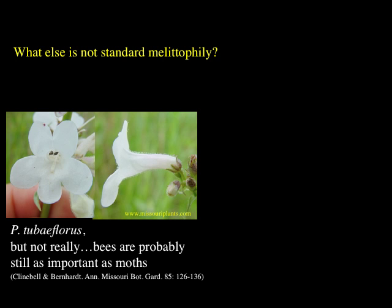Okay, what else is going on in this genus of 280 species? Are there any other shifts to other types of pollination? And the answer is only a couple, and they're not very convincing. So this one has white flowers, and they are kind of tubular, so you might think, oh, moths. But no, people have gone out and studied this species, and it's still pollinated more by bees, and moths are hardly important at all for it.